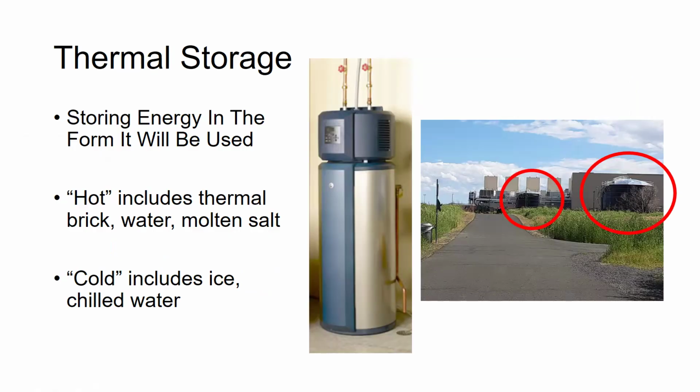Thermal storage is also very important. Storing energy in the form it will be used. Hot includes a number of different things. It can be thermal bricks, it can be hot water, it can be molten salt. Cold thermal storage can be ice, it can be chilled water. On the far right here are two chilled water tanks at a Google data center in The Dalles, Oregon, that I came across while bicycling on the riverfront bicycle path there. They're able to make their chilled water, make it cold, whenever the power is cheap.